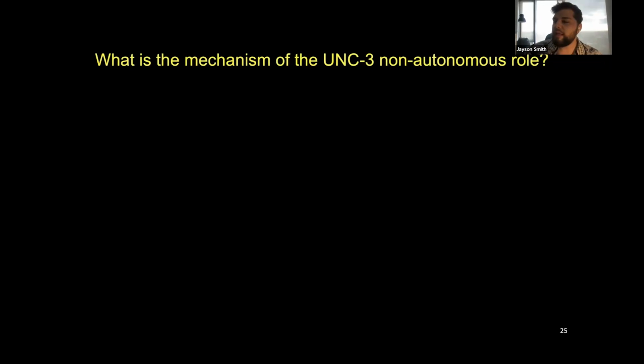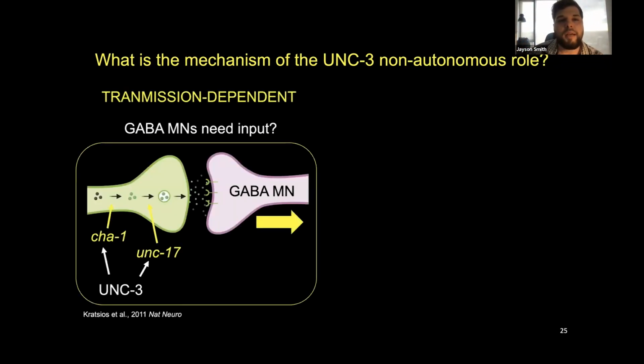Okay, so I was interested, and I'm still interested, and this is ongoing work, in trying to pin down the mechanism. How is UNC3 having this non-autonomous role in GABAergic motor neurons? And so there's two kinds of ways that I can think that it could be doing this. One is a transmission-dependent mechanism. So I mentioned that the UNC3-expressing cholinergic motor neurons are upstream of GABAergic motor neurons that are UNC3 negative.